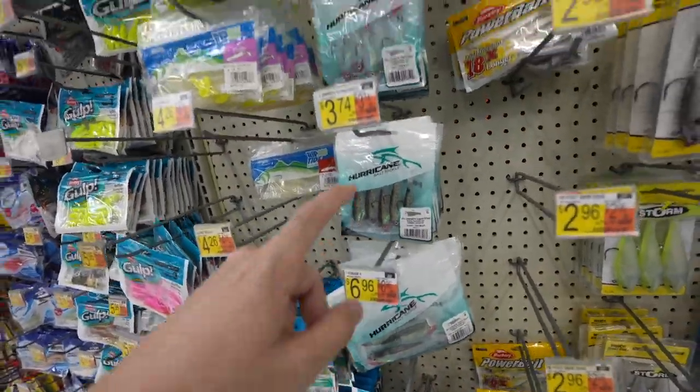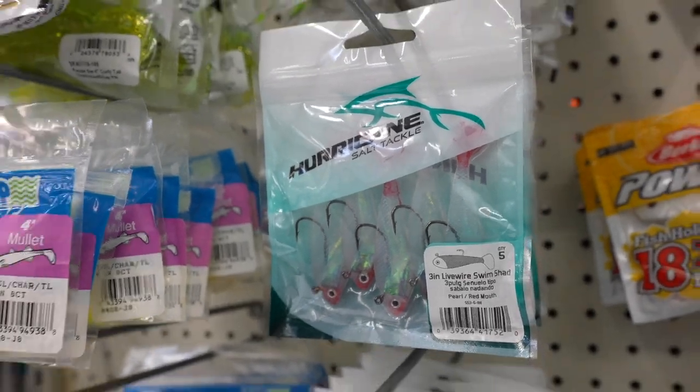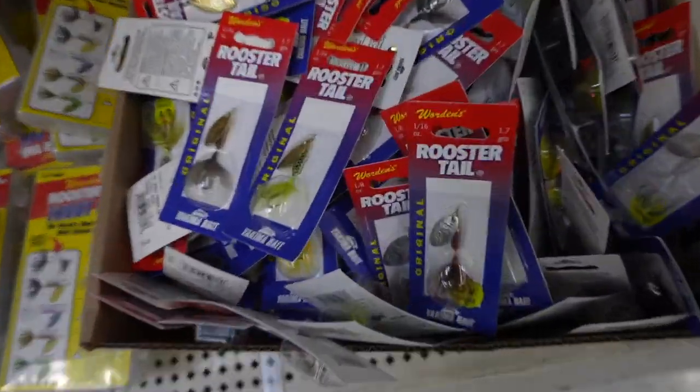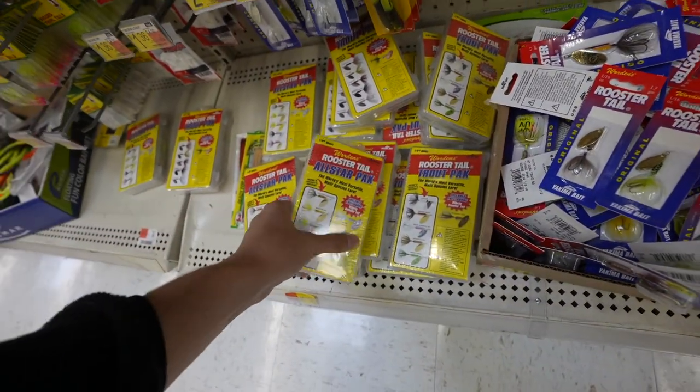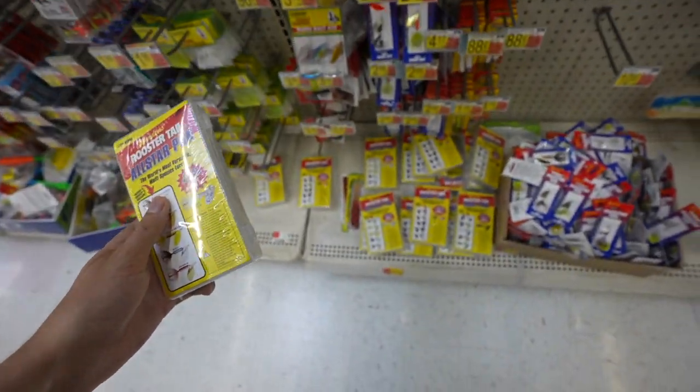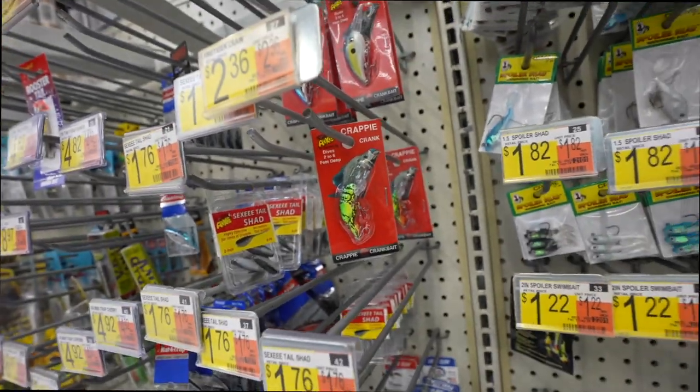They have some new stuff. Like, I've never seen these Hurricane Salt tackle lures here. And there's a couple other things, but we're going to go over this way. Big old box of rooster tails. What is this? Rooster Tail all-star pack, all the different colors. How much is that? $15. Okay, they got the bumblebee still here, dude.